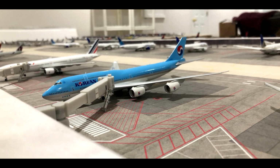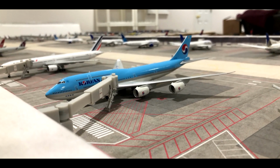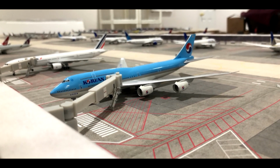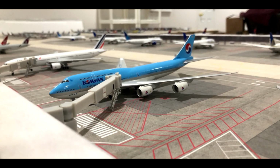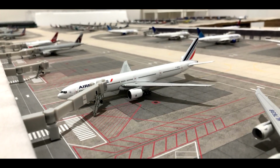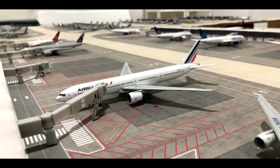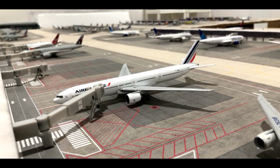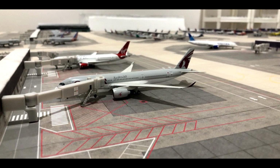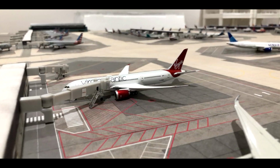And resuming service at the airport, we have the Korean Air Boeing 747-8, which will be going out to Seoul. I know this isn't really a realistic aircraft for this time, but this is the only Korean Air aircraft I have, so this will have to do. The Air France Boeing 777-300ER will be going out to Paris Charles de Gaulle. The Qatar A350-900 will be flying out to Doha.